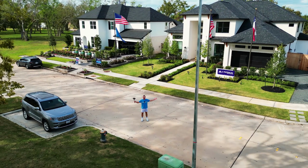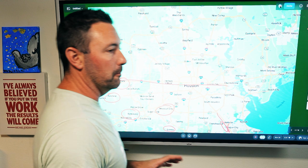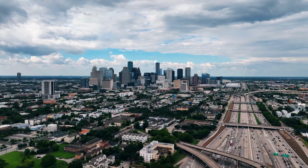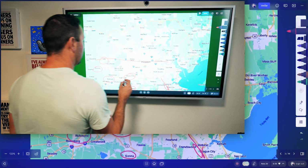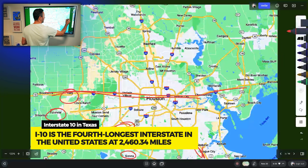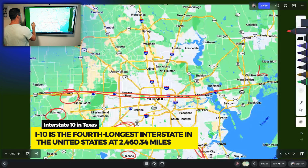First and foremost, you have to know, this is the most important thing that I've learned moving to Houston and helping hundreds of clients, they say the same thing. You need to know your major roads, your in and out, because everything is like 5 hours away. So with that being said, right here, this major line that I put across here, this is your I-10. This is gonna take you over to Louisiana, and this way is gonna go to San Antonio.